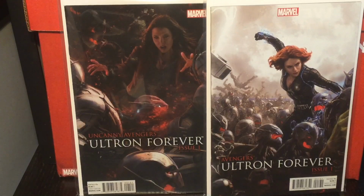Anyways, The Ultimate Avengers, Ultron Forever #1, and Uncanny Avengers, sorry, Issue 1 also. Variant editions. Please, if you can, try to find these books. These books are definitely worth it for your collection. I think there's a first appearance in this one of one of the Captain Americas that are a female. Just not sure. Anyways, but I was really happy to get this. Really, really happy to get these books.